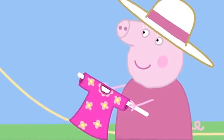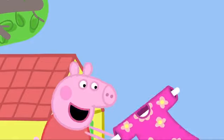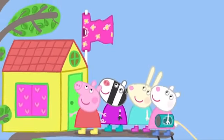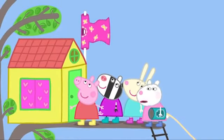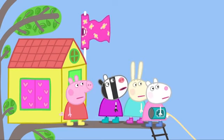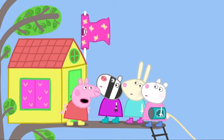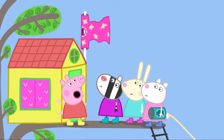Granny Pig has found a flag for the girls' den. This dress will make a pretty flag. Thank you, Granny. It isn't as good as the boys' flag. I wish we were in the castle. Fairy princesses live in castles. If I were a fairy princess, I would live in a tree house.